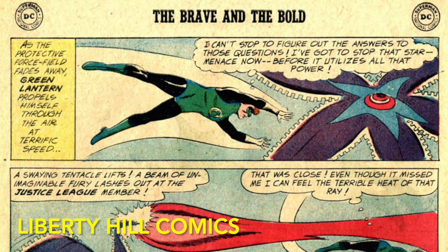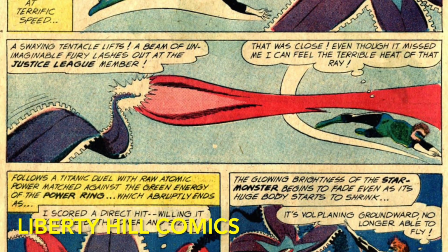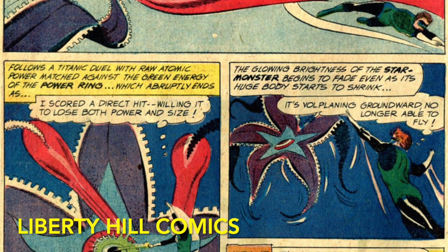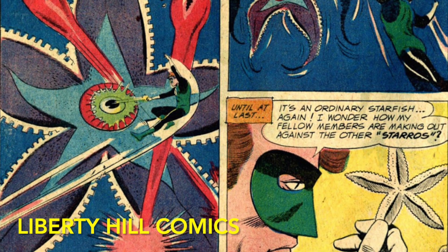In his chapter, Green Lantern saves a U.S. Air Force bomber from Starro's minion and uses his ring to restore the starfish to normal power and size, but not until after it had pulled an atomic bomb from the aircraft, exploded it, and consumed all the energy from the blast.